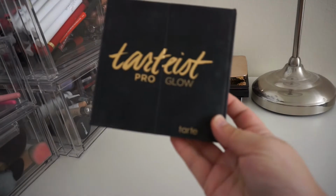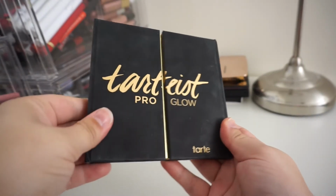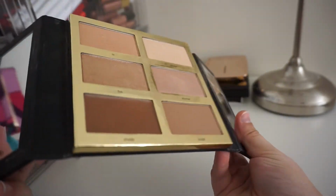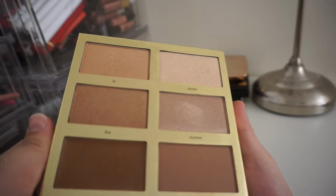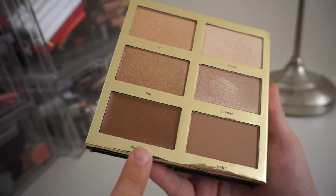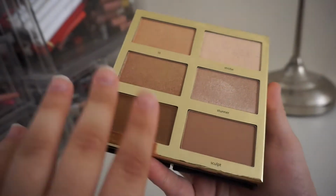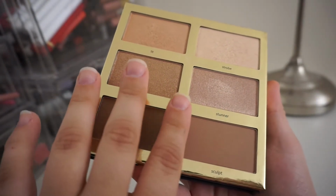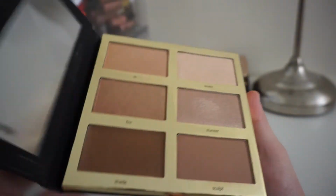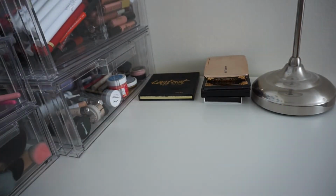Also keeping this guy. This is the Tarteist, I don't know how you say it anymore, Pro Glow palette. My only comment on this, it's a little hard to open. The sculpt shade's a little dark for me, but the problem is there's now tons of glitter in it because it's fallen out from all the highlights on top. So I think if I were Tarte, I would have put some kind of little cover for this because the rest of them are all powders except for that one. So that might have been a good thing to have, but too late now, who knows.